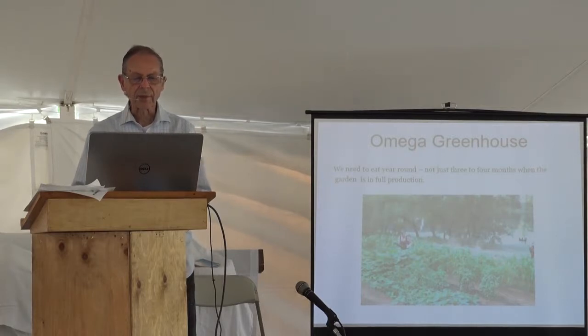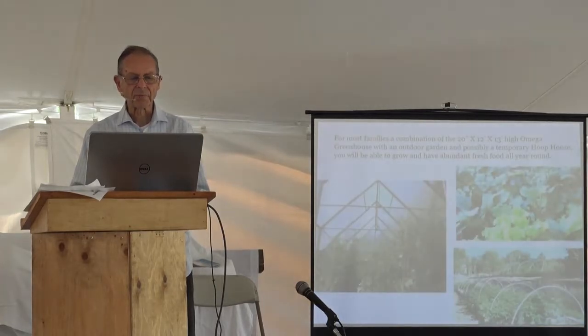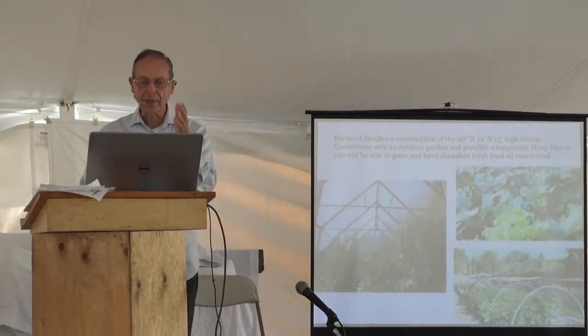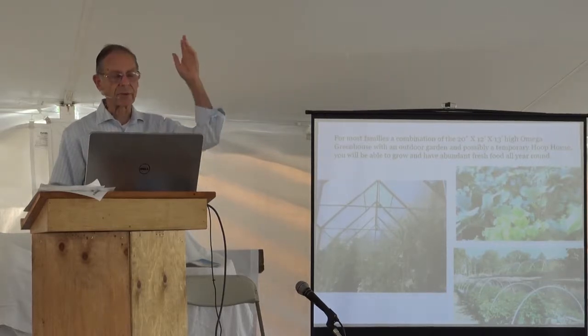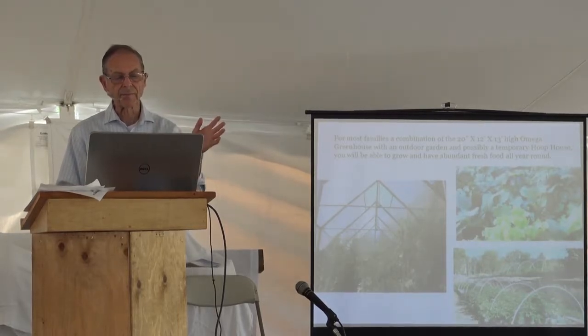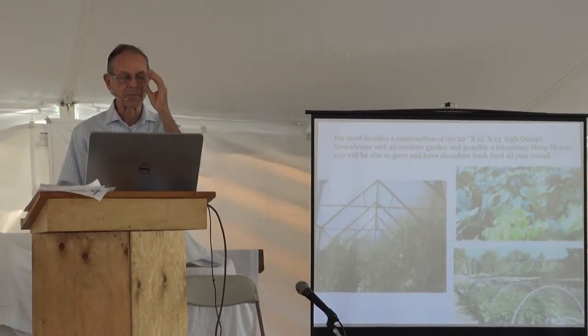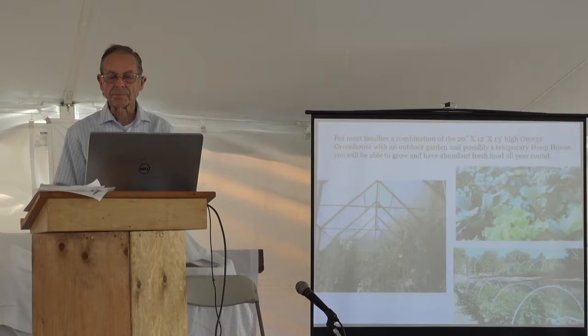Okay, we need to eat all year round, not just 3 or 4 months when the garden is in full production. And for most families, a combination, this is just 20 feet by 12 feet, and it's about 13 feet tall. This is the Omega greenhouse, and combining that with an outdoor garden and possibly a temporary hoop house, you'll be able to grow and have abundant fresh fruit all year round there.